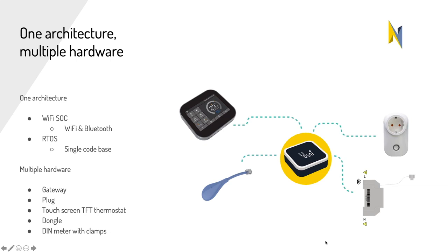The different SKUs that we support are the standard gateway. The iONA box is an example of a standard gateway. We support Ethernet, Wi-Fi, Bluetooth as standards, and we have LoRa, Zigbee, and other wireless interfaces on the gateway. We have a plug. The iONA Power Checker is an example of the plug. It's a three radio plug, Bluetooth, Wi-Fi, and LoRa. We have a version with Bluetooth, Wi-Fi, and Zigbee as well. We have a touchscreen TFT thermostat, which is supporting again LoRa, Wi-Fi, Bluetooth and Zigbee to connect to the smart meters, Zigbee Smart Energy.